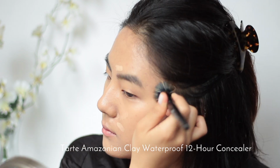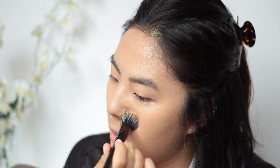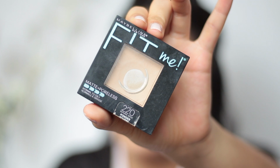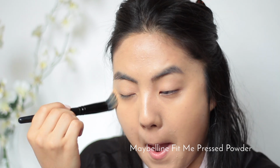I've been applying my concealer with an e.l.f. Cosmetics stippling brush. I find that it gives a really airbrushed finish, very natural, and it's really easy to use. So make sure you go check it out. It's only a couple of dollars, and all the products will be linked down below, so take a look at the description box. But next I'm going in with my Maybelline Fit Me Pressed Powder.